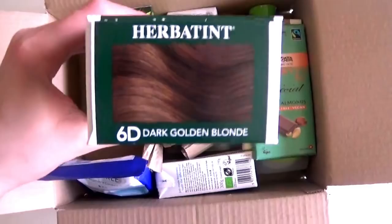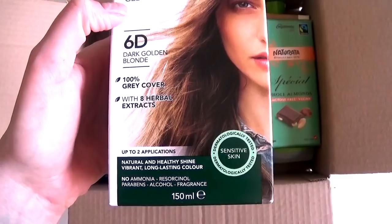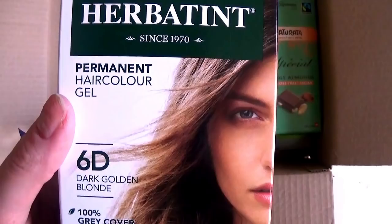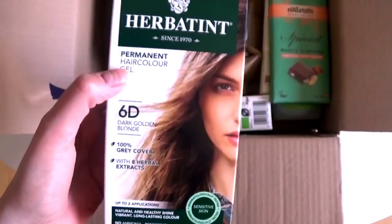This is from a brand called Herbatint in Dark Golden Blonde. This is a vegan hair color. It has no harmful ingredients in there. An all-natural permanent hair color, also good for people with sensitive skin, such as myself. So, really looking forward to getting my hair freshed up and also have it cut soon.